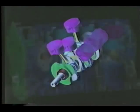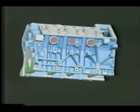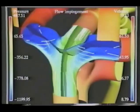With CATIA, Chrysler was able to develop a pair of new V6 engines in just 24 months, a company record and an industry benchmark. CATIA's modeling abilities were instrumental in the process, allowing the Powertrain team to simulate internal workings of engines that didn't even exist outside the computer.